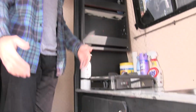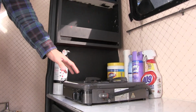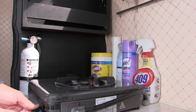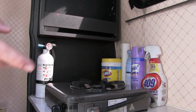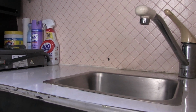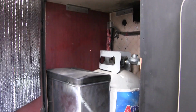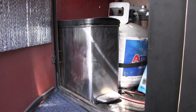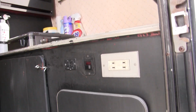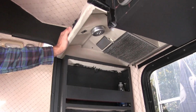Welcome to my home. Over here you got the kitchen area, and you got a propane stove, fully functional, good to go. Over here we got the sink. Under here is propane storage, among other things, garbage. Over here you got a fully functional range hood for when it gets too smoky while you're cooking.